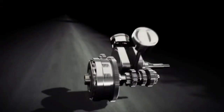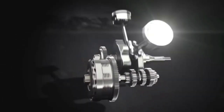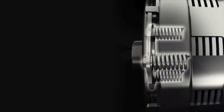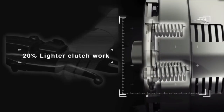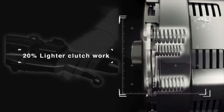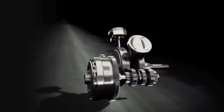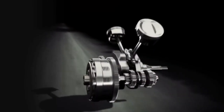the conventional clutch. The first advantage is better clutch operability, thanks to reduced effort to pull the clutch lever in to disengage the clutch. This new assist and slipper clutch design has just three clutch springs, resulting in much less effort needed to pull the clutch lever. 20% less, in fact. That's a real-world comfort benefit that riders will enjoy with every shift and at every stop. Even with this light lever pull, though, riders don't need to be concerned about clutch slippage under hard acceleration.